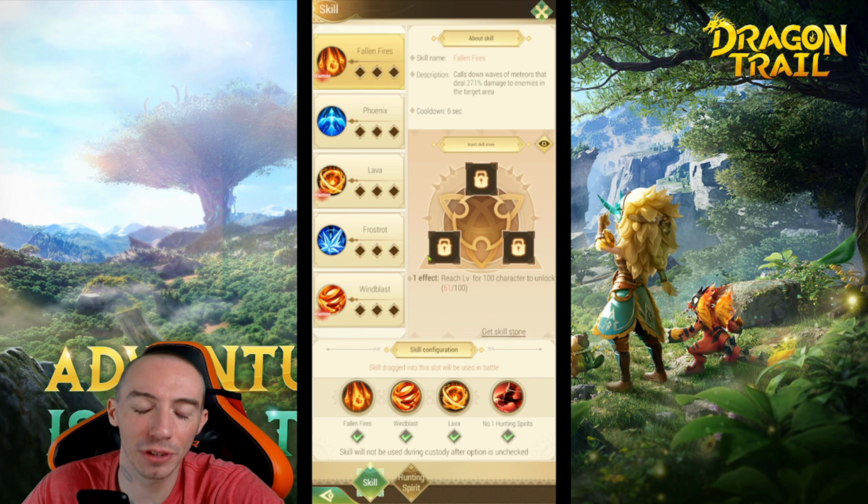Next up, we have the Priest. Now, this is one of my favorite classes in this game. I kind of wish I chose the Priest because I love the AoE damage. So this is our PvE build. We're taking Fallen Fires, then we are taking Lava, and we are finishing it off with Wind Blast.